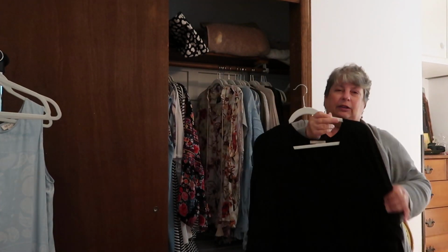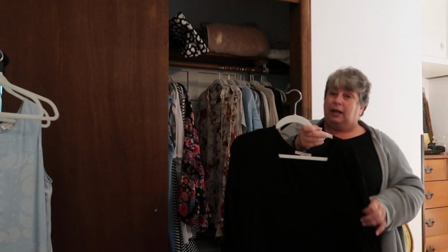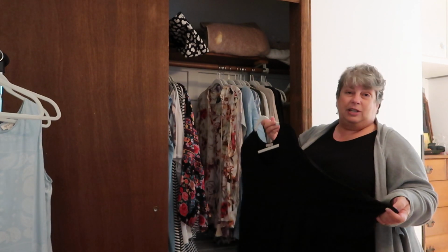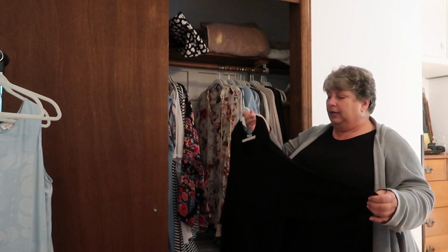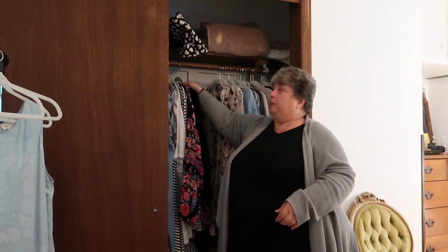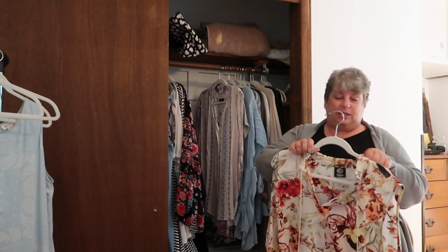The black tunic length top that I don't wear a whole lot, but when I need a black tunic length top, this is the one. This stays in the wardrobe all year round, even though I don't wear it that often, but it's still a good staple piece.